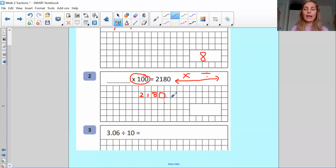Remember, the decimal never ever moves. Very stubborn, likes to stay where it is. Right, so now we're going to move these numbers twice because there are 2 zeros. So I'm going to move every single digit up twice, okay? So I'm going to start with my 2 and I move it up 2 spaces and I write it there.